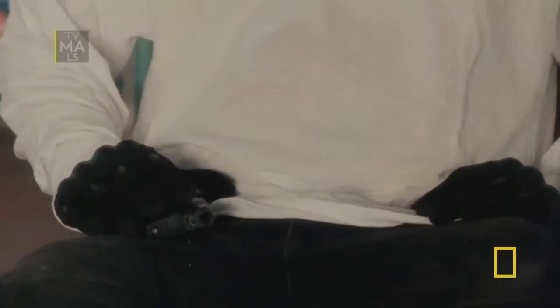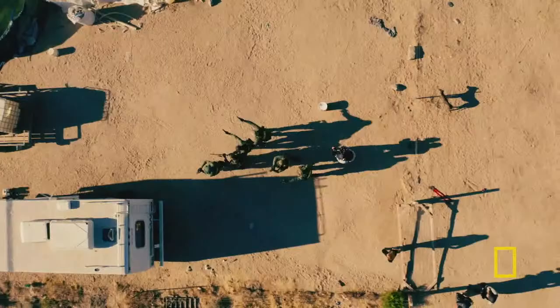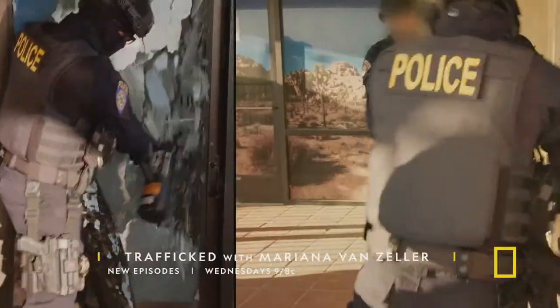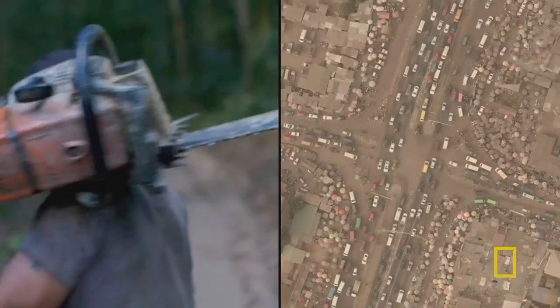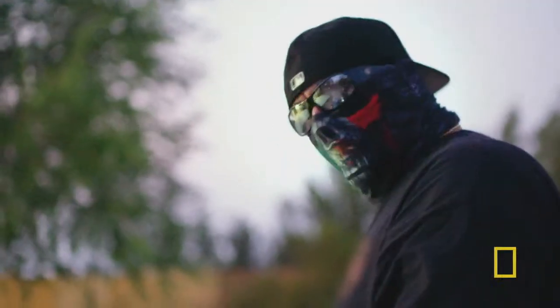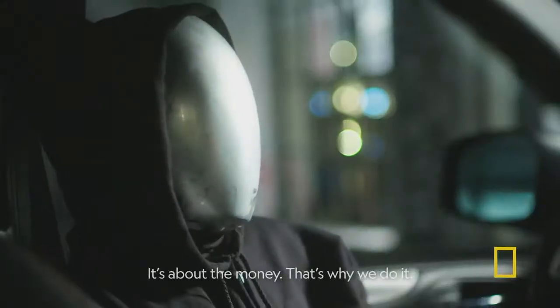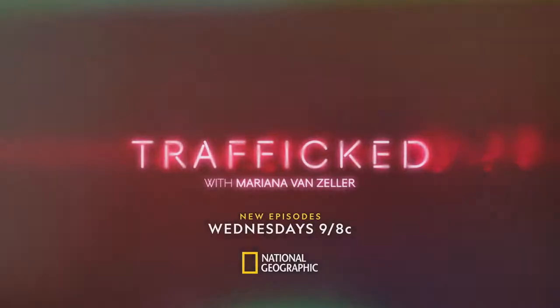Is that the gun? That's not the gun. What is it? I won't ask you again then. Are you a Nazi? The deeper you go into the black market, the deeper people see your life on this, the darker it gets. Why hasn't anyone come out and spoken? It's about the money. That's how I'm doing. Trafficked. New episodes Wednesdays at 9 on National Geographic.